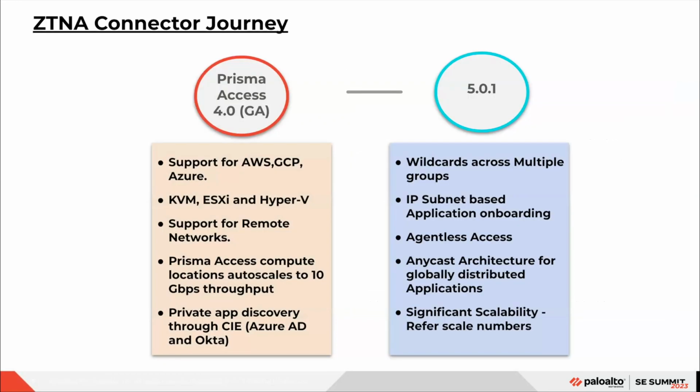Yeah. All right. Now a quick look at the ZTNA connector journey. Going forward, this will be our primary private application mode. In fact, ZTNA connector would be the default for all private apps. And if there are any use cases with ZTNA connector we cannot solve, then we go via the path of service connections. With that, some of the things that we have done over the last year: now we support wildcards, we support IP subnets, you can access individual IPs, or if you don't know about the infrastructure, we will be supporting wildcards across n number of data centers. All you can do is just probably do star dot star, and we will be able to discover the applications that are there.